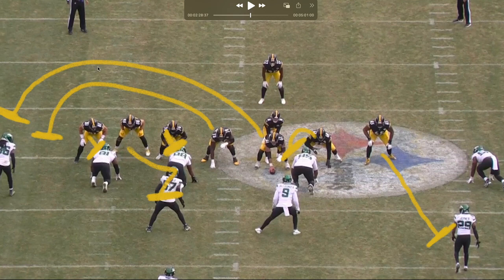Uncovered blockers getting involved in the pool game or climbing to the next level. Again, you're going to see Dan Moore. This time, he's not even going to look at number 9. He's got the sour taste of the last 2 tries in his mind. He's just going to say, "Screw it, I'm going after this weak side safety." He's never even going to look at number 9 there.